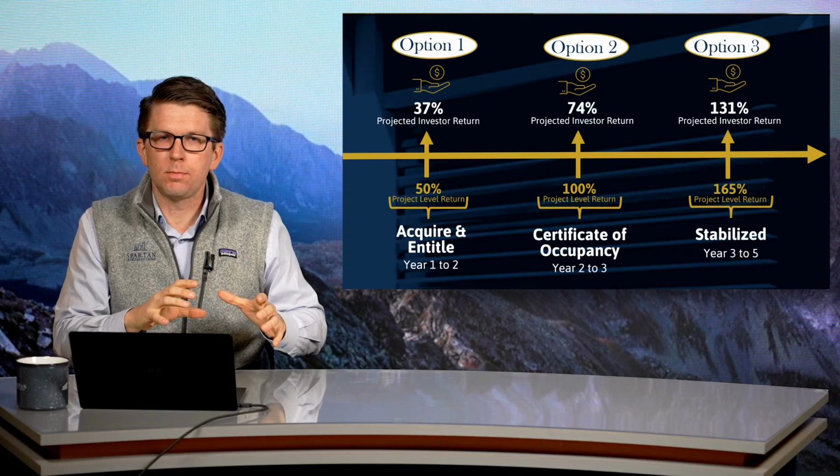The second option is to build the facility, get our building permits, take it through the construction phase, and sell this project at certificate of occupancy. We think a facility like this is easily worth $12 million or more at certificate of occupancy, with a cost basis that's a lot closer to $9 million or so. The third option is take that facility, go through the construction process, then begin the lease up phase and get that facility stabilized. In a great market like Bellevue, an option like this would have a facility that's worth over $18 million at stabilization.